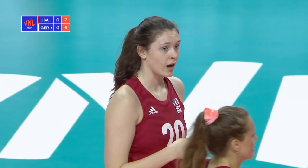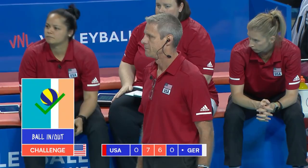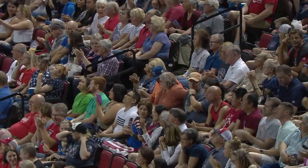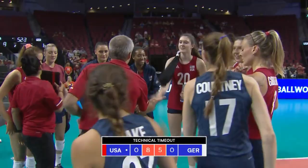Might have a little look at this with Hawkeye. They're going to challenge that decision. Oh my goodness me, that is the perfect serve. Right in the corner, wonderful serve from Dana Redke. An ace for her. Timeout. That is the technical timeout, in fact. USA leading 8-5, great start for them.